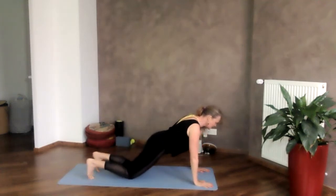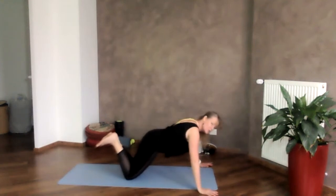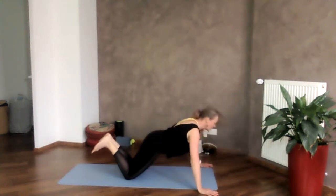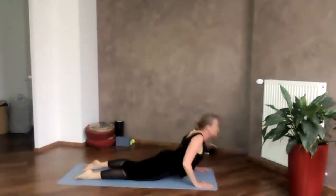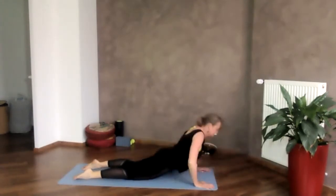Lower your knees down, lift the feet if you wish, open your hands. Do 2 push-ups this time, down and up, down and up. All the way down, point your toes, press the tops of the feet down, hands in, rise to a small cobra. Bring your chest back down onto your knees.